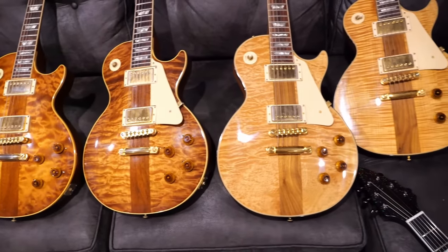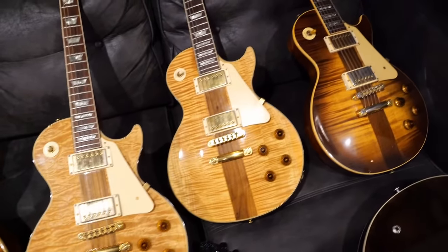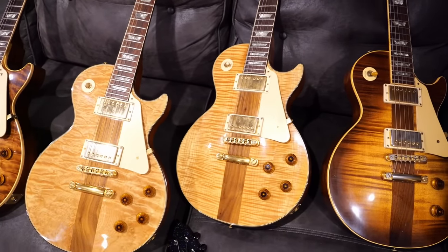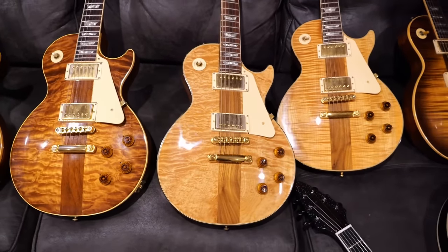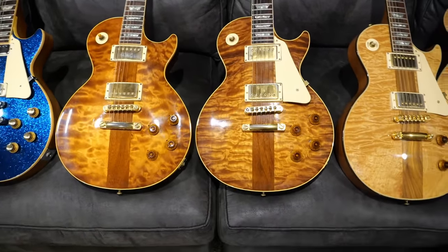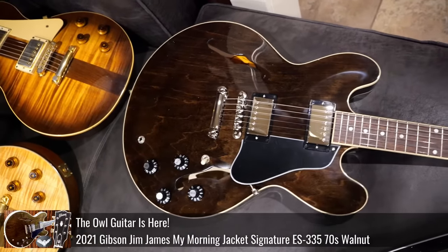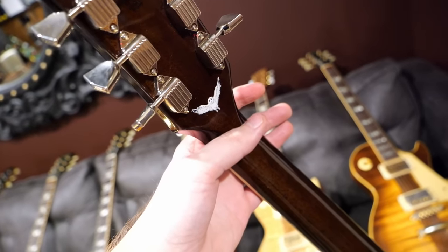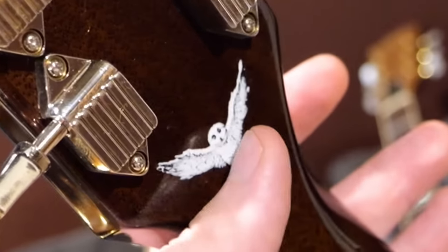And yep, I've got my Spotlight Specials, 1983. I've got a whole video on these guys. I did let one of them go this year. It was that really beat up two-faced top. Honestly, I kind of regret it because that was a beautiful guitar, but these ones are a little bit more to my style. Over here, we've got one of the Jim James Owl guitars. I really love animal-influenced guitars. So even though My Morning Jacket's not necessarily a band that I worship, I do like the Owl.